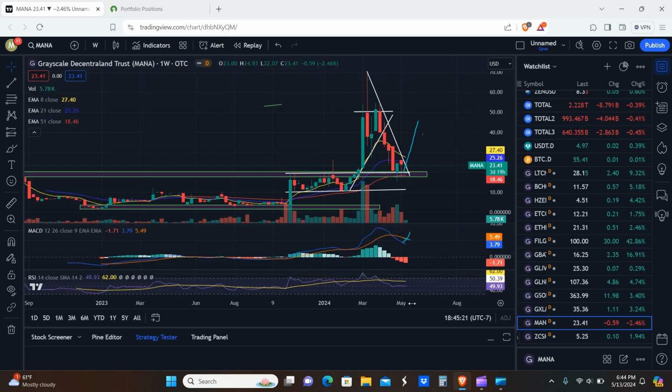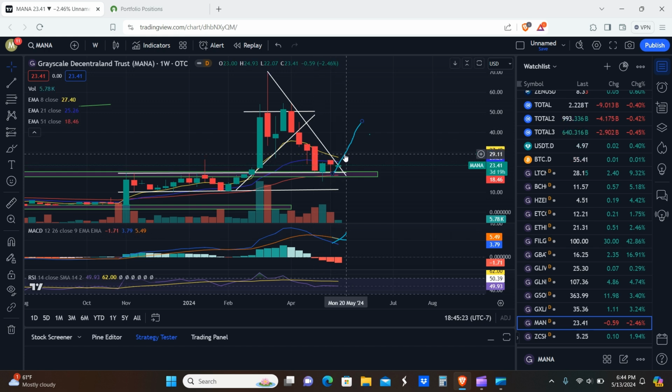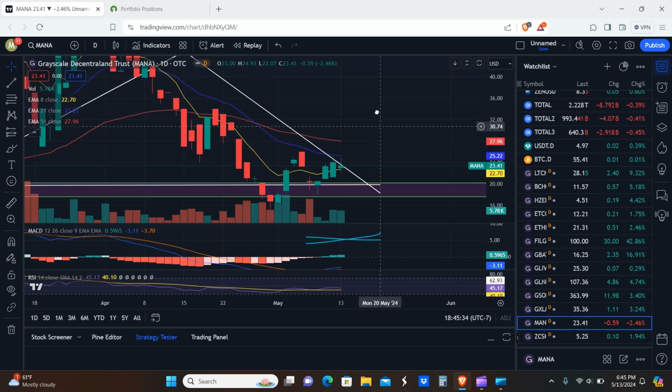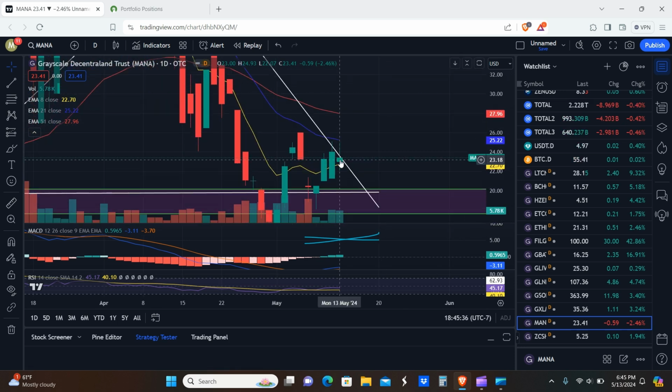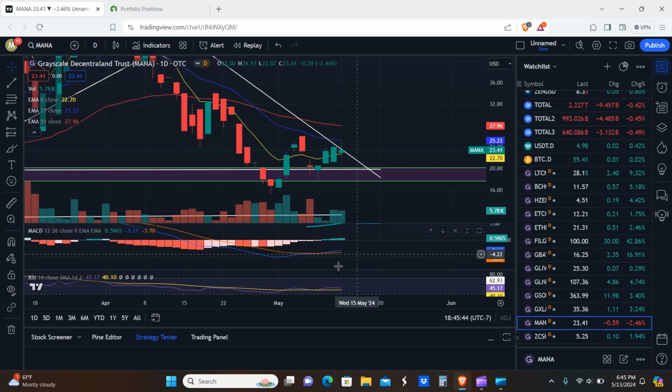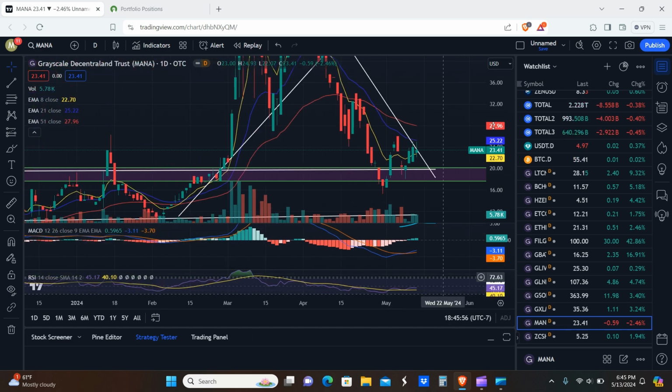So MANA, this thing does look like it's trying to slowly push out of here. We may get the confirmation this week. We'll just have to wait and see on that. So let's pop down to the daily time frame, take a look at this. I'm a little hesitant to say that that's a breakout move, but it does kind of look like it wants to get out of there and start moving to the upsides. So this one's a little bit less sure of the move than GBAT is, but I'll be keeping a close eye on this one. So you can see the MACD did have a golden cross that's moving up. RSI moved off of oversold and had a golden cross, and it's moving up.